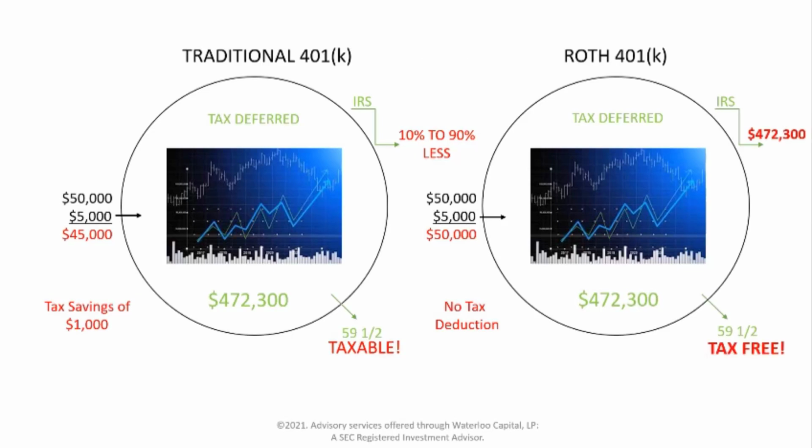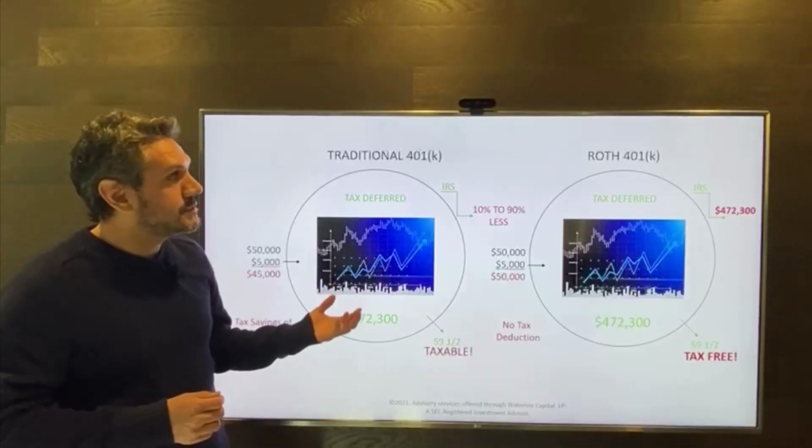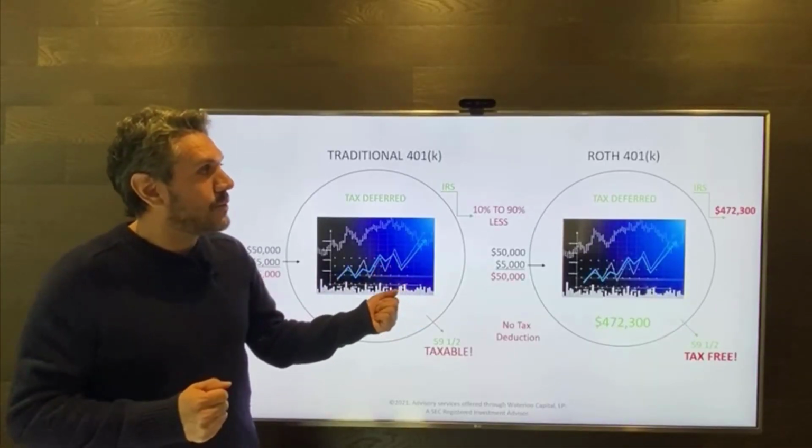So this is the main difference here: we got a tax deduction up front, put our money in, had that grow tax deferred, and then when it came time to take it out, all of it is taxable. The difference on the Roth side is we put our money in, we did not get the tax deduction. The same person's looking at their balance saying, I've got $472,300, and when they go to take it out, they actually have $472,300 because it's all tax-free. So these are the similarities and the differences we wanted to cover.